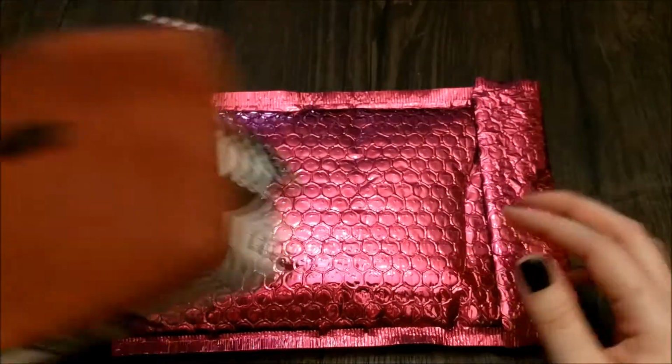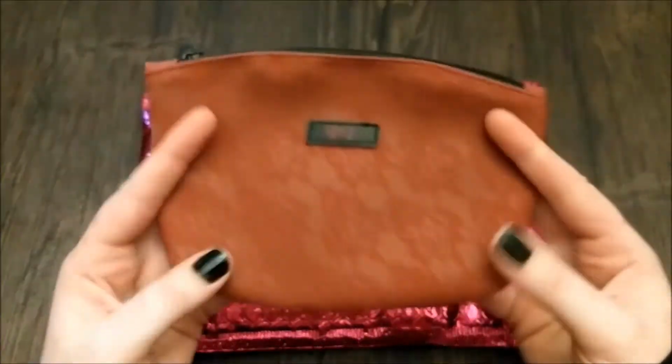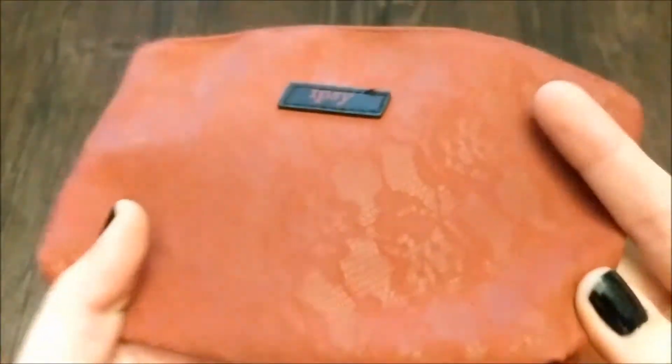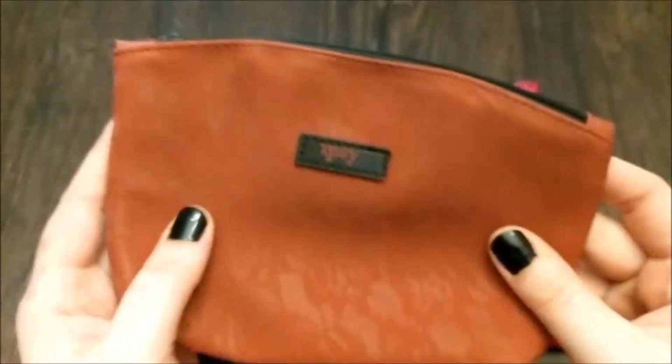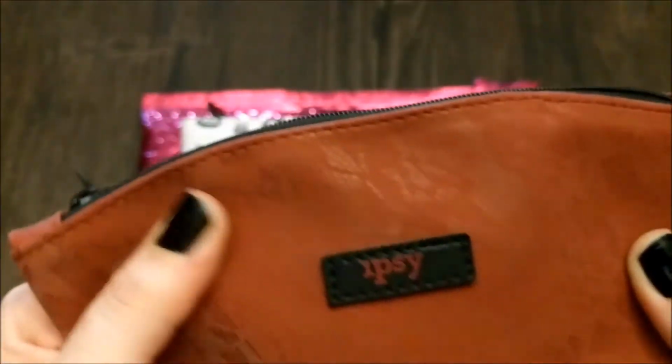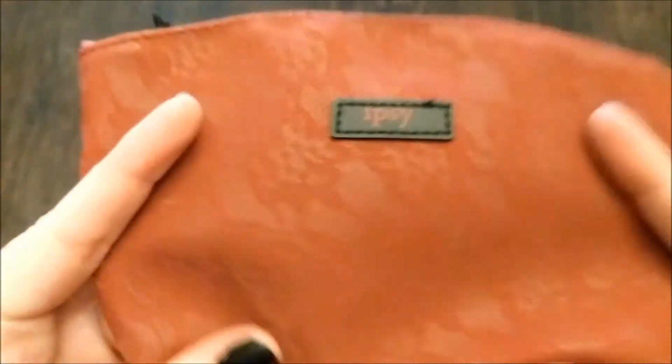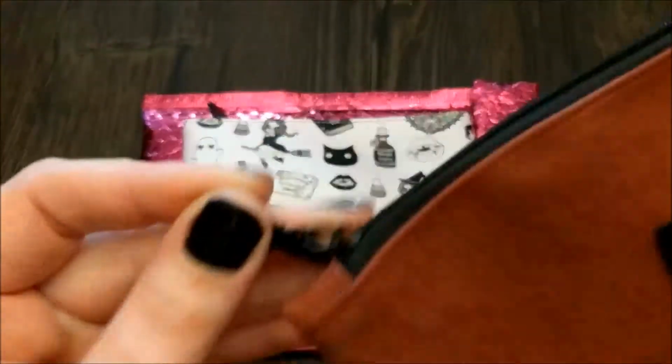I pulled out last year's bag and the bag from the year before to do a little comparison. So this was last year's bag. I don't think the color's showing up that well on camera, but it's a nice dark red, and then there's a pearlescent red where the lace design is. And it's got this cute little bat.